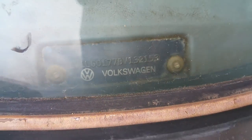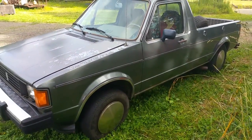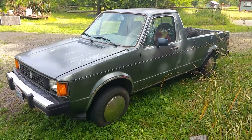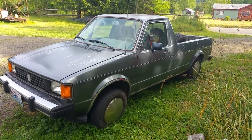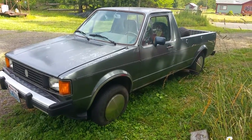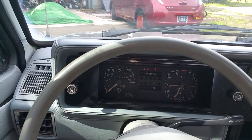Okay, what do we have here? This is a 1981 Volkswagen Rabbit pickup truck, aka Caddy LX, with the VNT15 ball bearing variable nozzle turbo on a 1.6 liter IDI eco-diesel with a 5-speed manual. Nice little 50 mile per gallon half-ton truck. Still a good solid little truck.